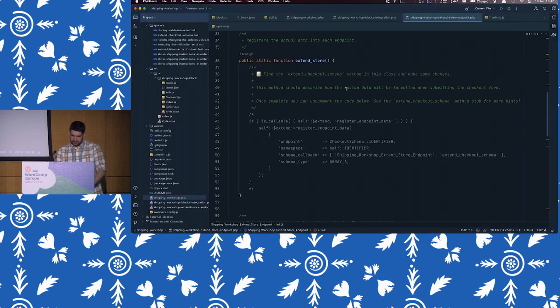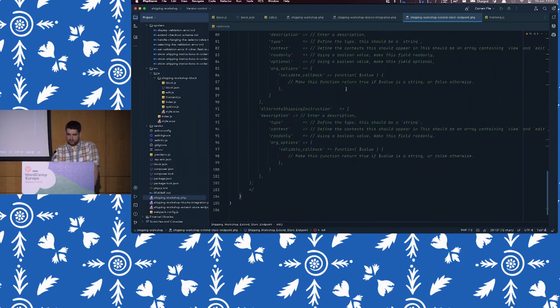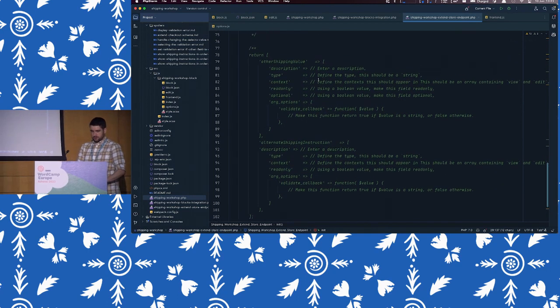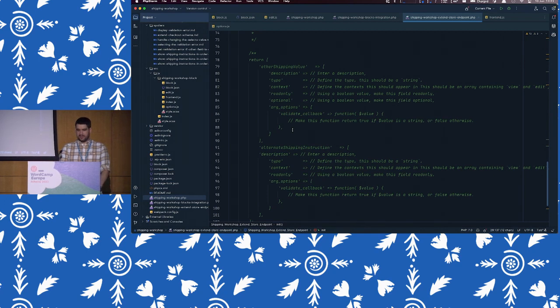So that is down a little bit in here. It's all commented out because it would break otherwise. You can follow the instructions to uncomment this code and add a description, define the type. So this is basically the WordPress REST API that we're extending here, ultimately under the hood. So these are our two fields that we're adding. So that means when we submit the checkout form, the checkout route expects these values to be in the request.